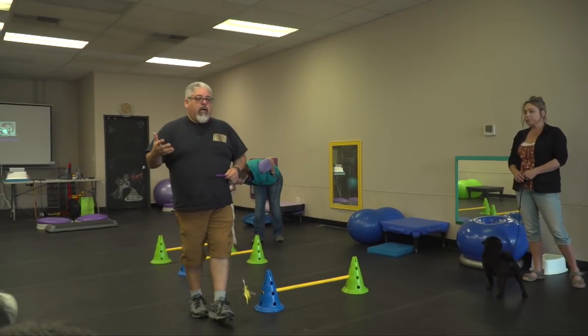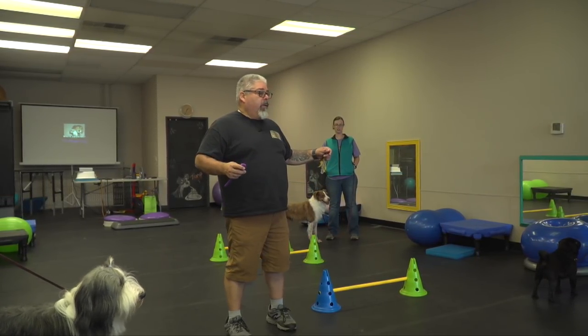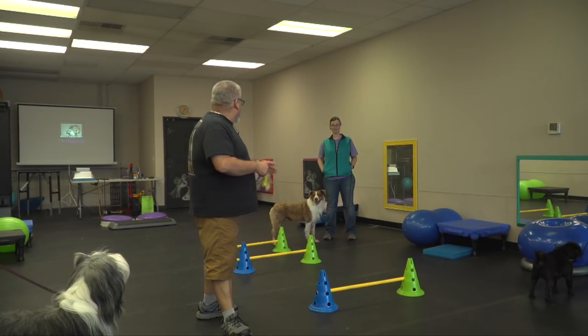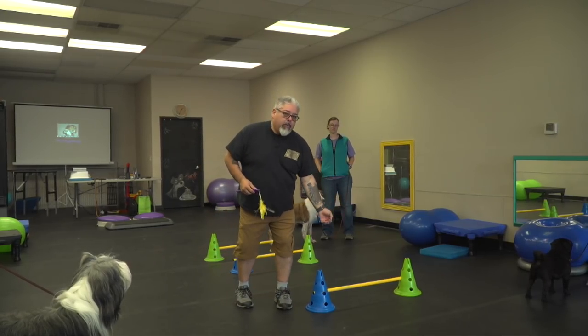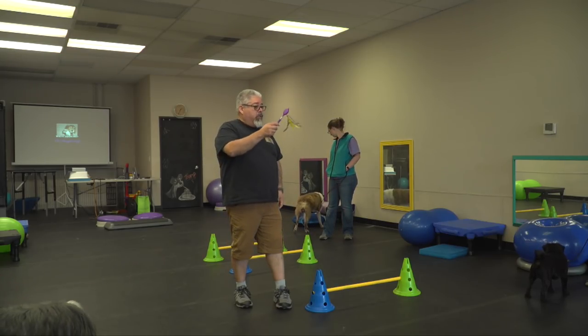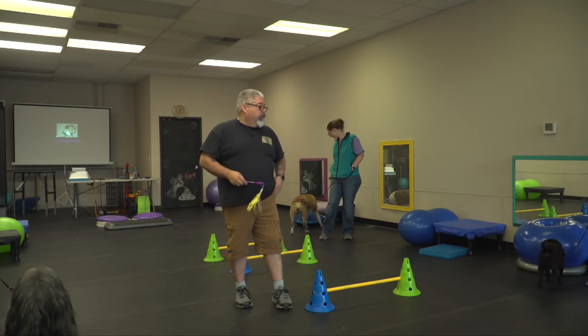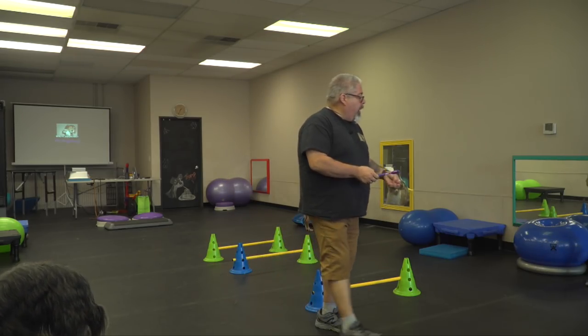How will prey drive help you in training a dog? Does anybody have any idea? Great for getting attention. So if you're having problems establishing hand communication and getting a dog to do something, you might be able to switch over to a tool like this. So the first thing I'm going to do is let me see the pug, and I want to get the, just follow my hand.